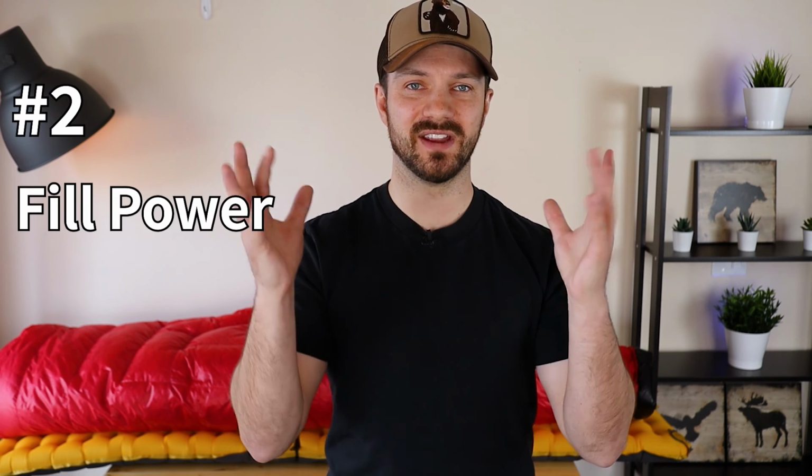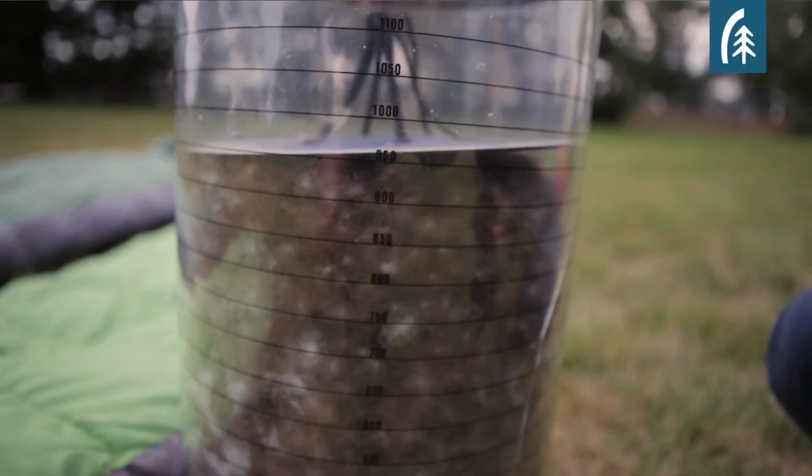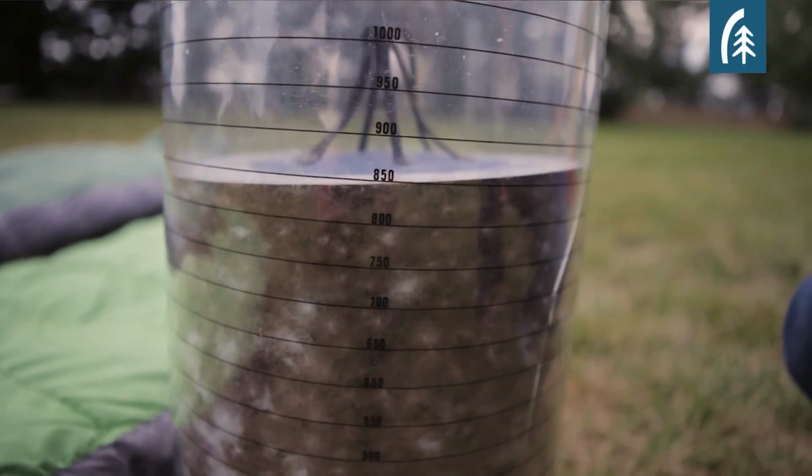The next option to consider is fill power. Fill power is how fluffy the down feathers in the quilt are. The fluffier each feather is, the higher the fill power, and this is measured by how much volume in cubic inches 1 ounce of down fills up, usually measured in tubes. Fill power is not directly related to how warm a quilt is, which is a common misconception. An 850 power fill 20-degree quilt is just as warm as a 950 power fill 20-degree quilt. The 850 just requires more down to fill the quilt up.